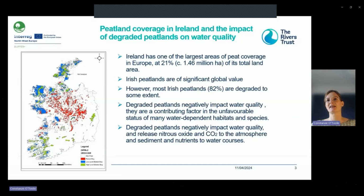What happens if a peatland is degraded? It releases carbon. That's one of the problems. And in relation to the water environment, it has negative impacts on water quality, and it creates unfavorable conditions for water-dependent habitats and species. This is really important for trusts who work and care about the rivers and connected ecosystems. Drained and degraded peatlands release sediments into water, and the pH changes, which is quite bad for the organisms and the systems themselves. And of course, when we look at the air, degraded peatlands release nitrous oxides and carbon dioxide, which we all know are greenhouse gases and drivers of climate change.